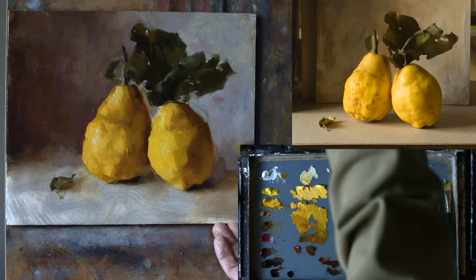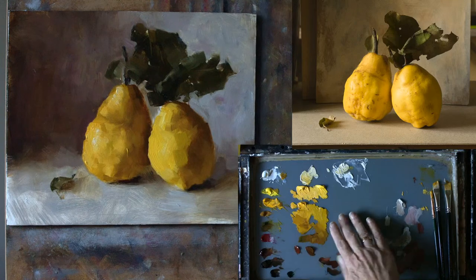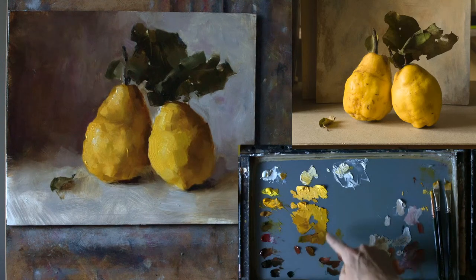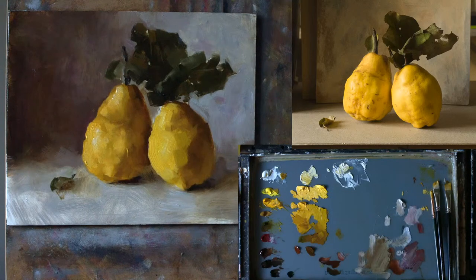Paint is going on fairly thick now, in the lights especially. I've got a bunch of colours mixed already here from light to shadow. I have more of an orange yellow and a green yellow here so that I can kind of move between the two as I feel like it.